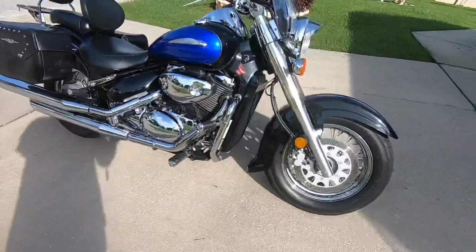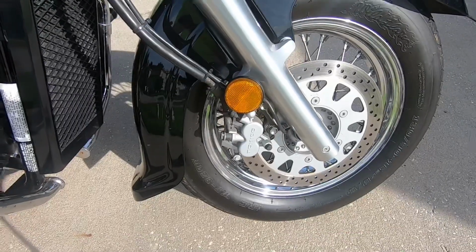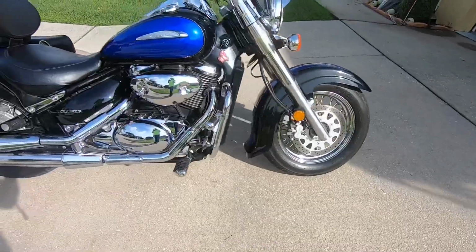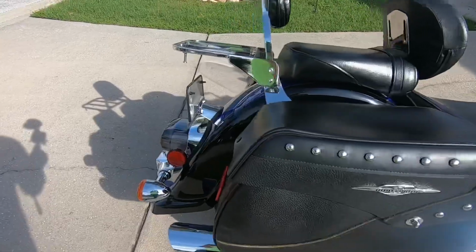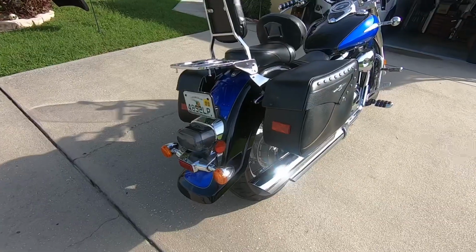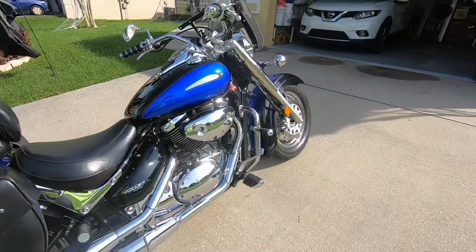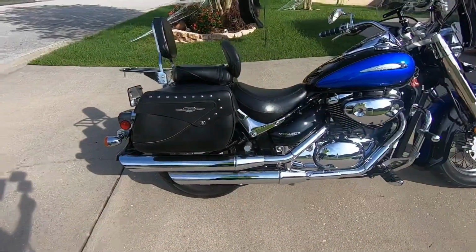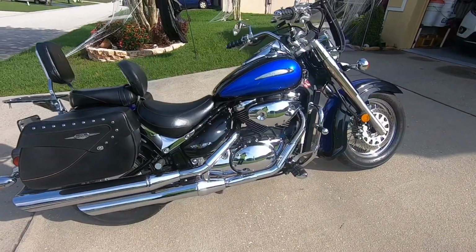The front brake on this bike is a 2-piston caliper with a single 300 millimeter disc. The rear brake on this bike is a drum brake. It's 180 millimeter and it's internal expanding. The front tire is a 150/80-16. The rear tire is a 180/70-15 tire.